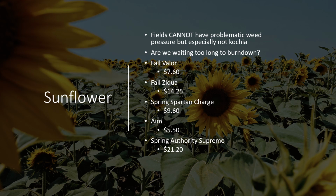One thing worth mentioning again is making sure that our weed size is not exceeding 4 inches, and quite possibly even less than that. When we are relying solely on a contact herbicide like AIM in our pre-plant burn down to take care of a tough weed like kochia, it needs to be small.